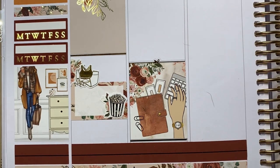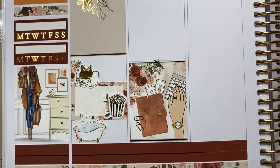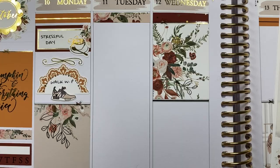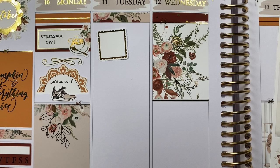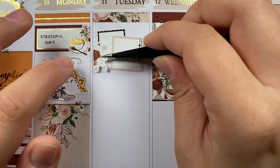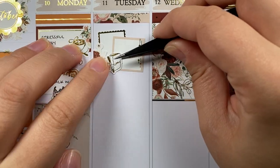I did use a couple of bubble bath icons that I got on freebie sheets. I don't know where they're from. But apart from that, I just wanted to keep it all foiled. And I used a couple of the icons that came in the kit, which obviously match really nicely. So on Monday, I just used one of the coffee cups to mark a stressful day.